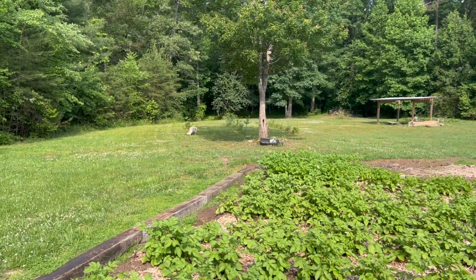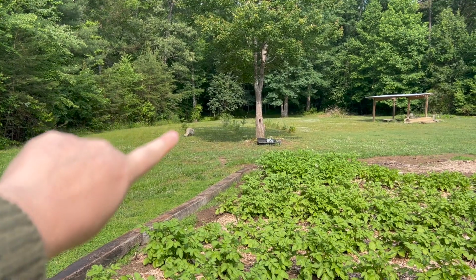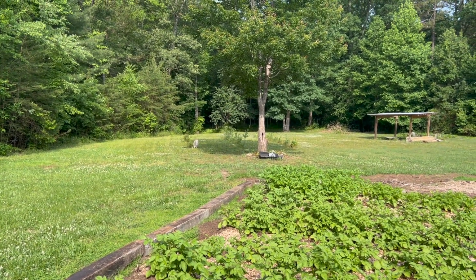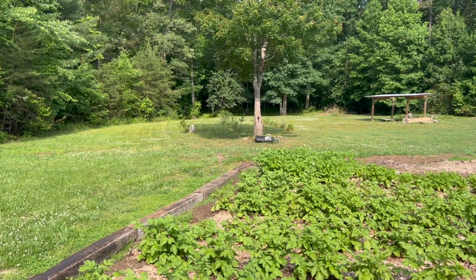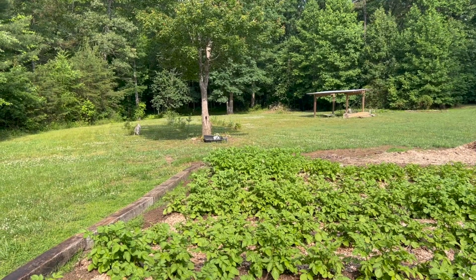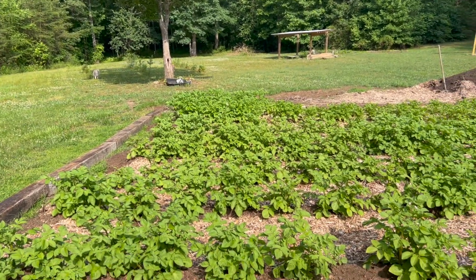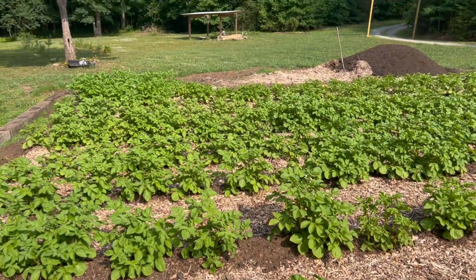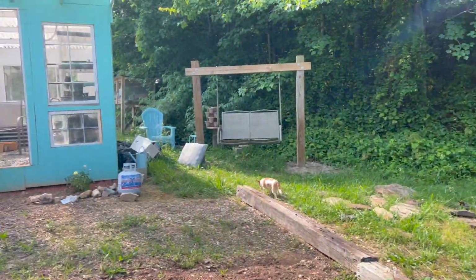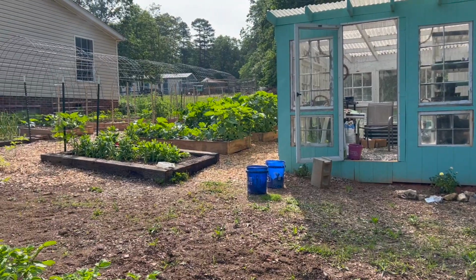You can see Shelby's down there at the blueberry patch. Those are about 20 different blueberry bushes down there. They are blooming, with little berries on them, but not ready to pick quite yet. So pretty soon we'll show you more about the blueberries. So there's a look at the potatoes. Let's head around this way, and I'll take you to the raised bed garden.